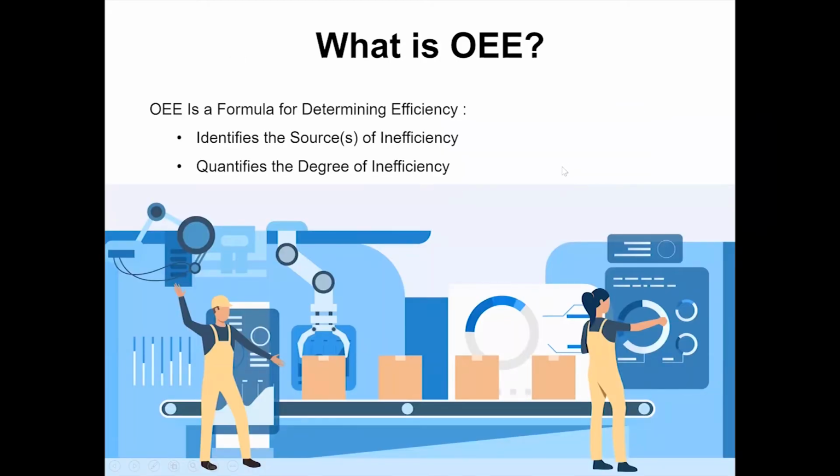So, what is OEE? Overall Equipment Effectiveness, or OEE, is a formula for determining efficiency, and it offers a few distinct advantages. One, it enables you to identify the source or sources of inefficiency, and two, it allows you to quantify the degree of inefficiency. OEE is a relatively simple formula that gives you a concrete number, a grade, if you will, that evaluates the efficiency of almost any process. It enables you to compare your performance to ideal conditions, to past performance, and to industry benchmarks.